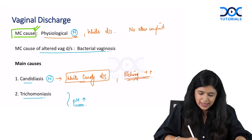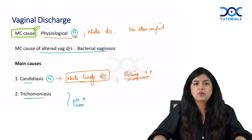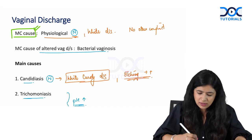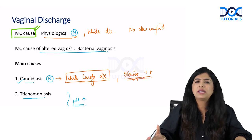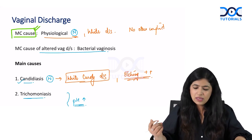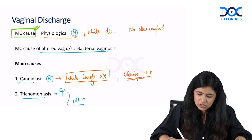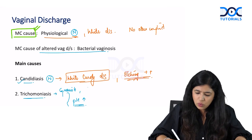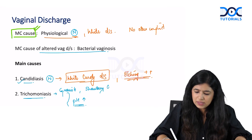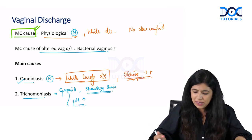The common causes: candidiasis, trichomoniasis, and bacterial vaginosis. Very important questions on their own and very important to differentiate from each other. Candidiasis, I've already told you, will be a curdy white discharge adherent to vaginal walls associated with itching. Trichomoniasis, on the other hand, will be a greenish, frothy discharge associated with a finding which is called as strawberry cervix. This was actually a question which was asked previously also, so this is also a repeat topic.